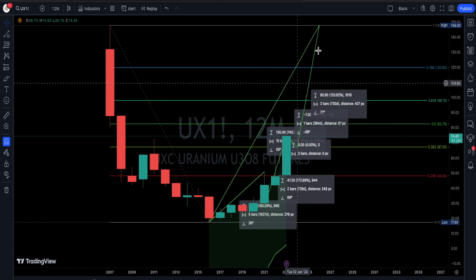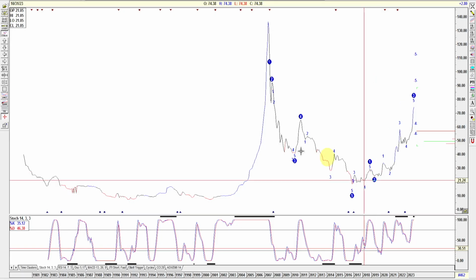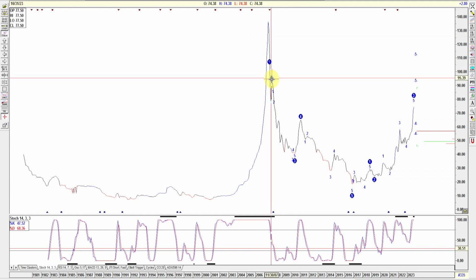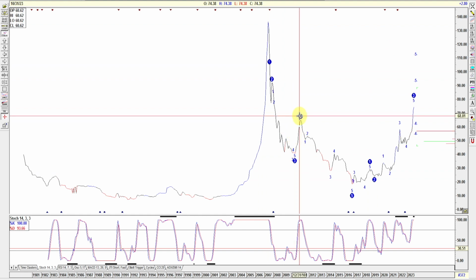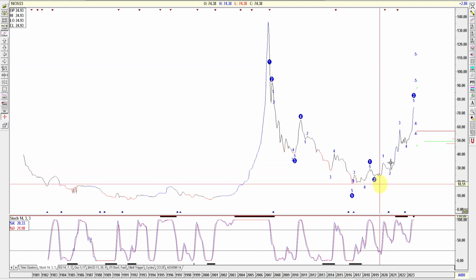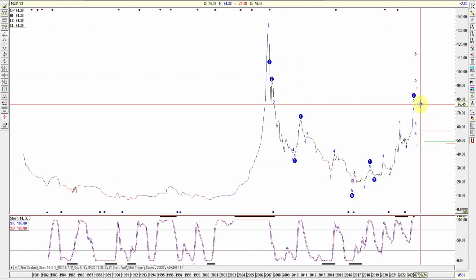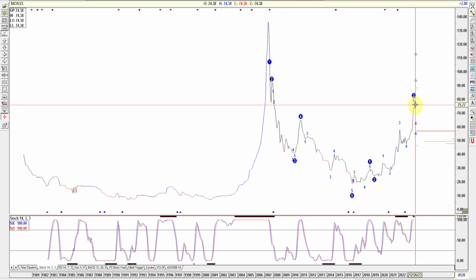We're going to look at now Elliott Wave and see what Elliott Wave is telling us there. Okay, so this is my Elliott Wave chart on uranium spot price. And you can see that we got a 1, 2, 3, 4. 4 was Fukushima. 5 was that low. We got a 1, 2, 3. And there is a 1, 2, 3, 4, 5.